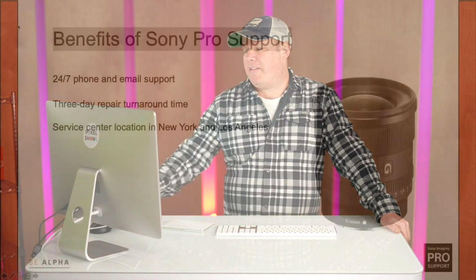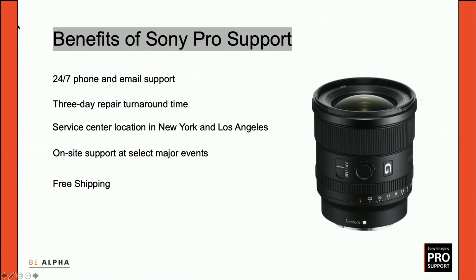So some of the benefits for Pro Services members, this is sort of the bullet points. You get 24/7 email and phone support, 3-day turnaround time. There's walk-in service center locations in New York and in Los Angeles. Also, on-site support at select major Sony events and free shipping. So let me just get into these.